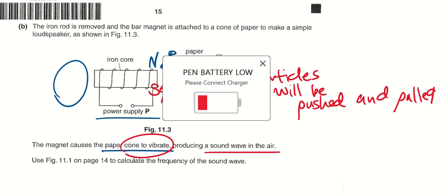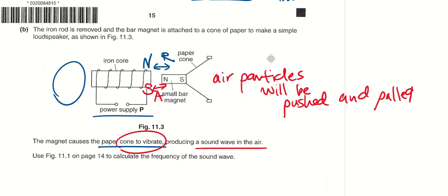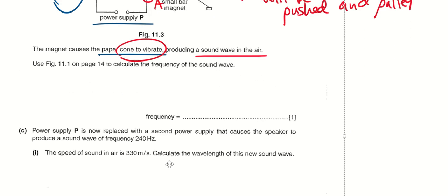Okay, so use figure 11.1 on page 14 to calculate the frequency. Okay, I think I'll just copy the answer here because my stylus ran out of battery. Okay, so I'll just copy the answer here and use it to explain.